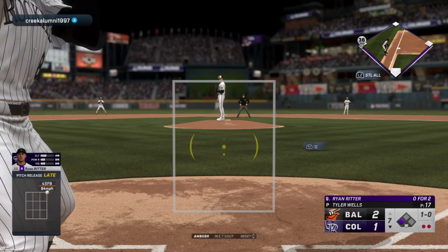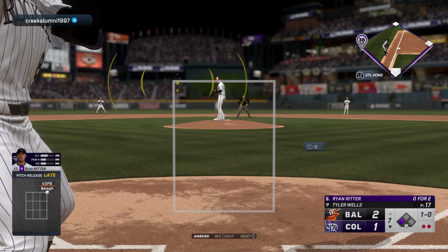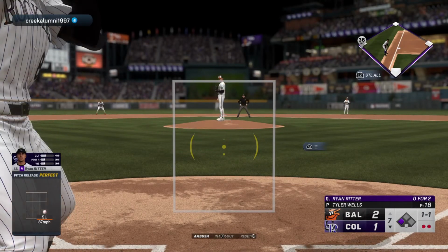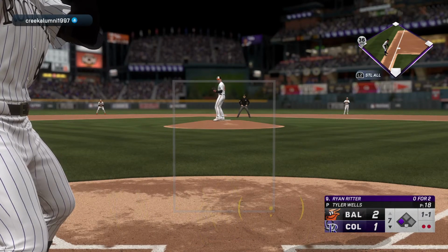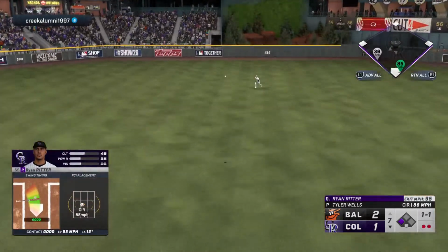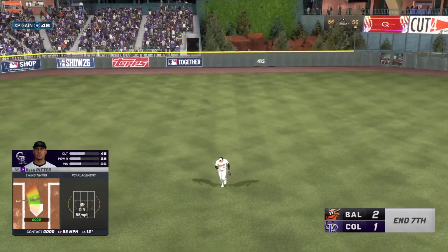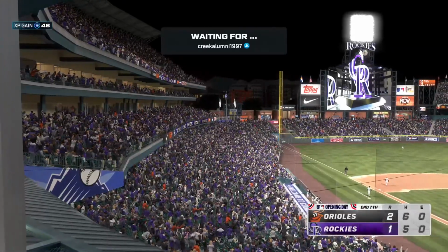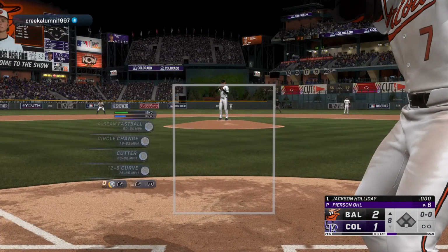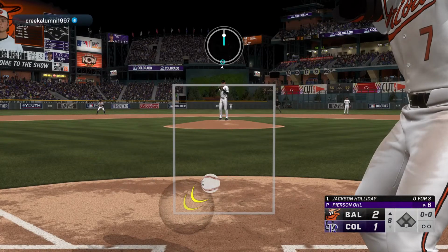Ritter up to bat next. Lays off for a ball. Next offering in there for a strike. And it's a ball and a strike. Line drive. And that is the third out of the inning. Back here at Coors Field, here's the Orioles leadoff hitter, Jackson Holliday.